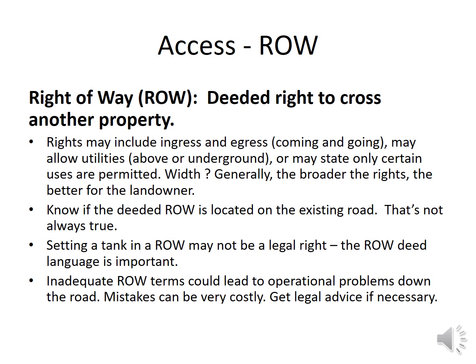Another interesting point is that you may or may not be able to set a tank in a right-of-way or run a pipeline down a right-of-way. Oftentimes, you have the right to cross someone else's property, not to use it to set your equipment on. So be careful with these right-of-way accesses. A handshake deal can fall apart with the next buyer. Just because there's been a tank there for 20 years doesn't mean there's a legal right to put it there, and you'd better look into those kinds of things.